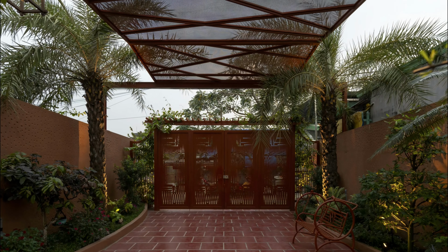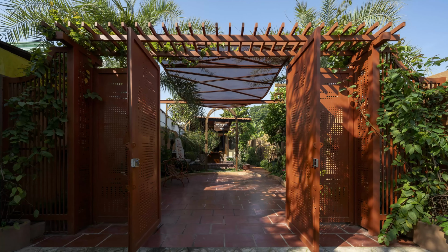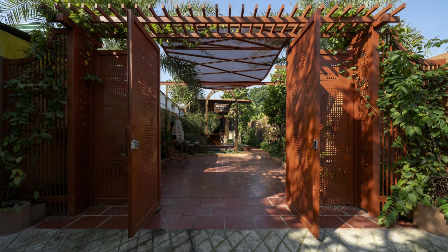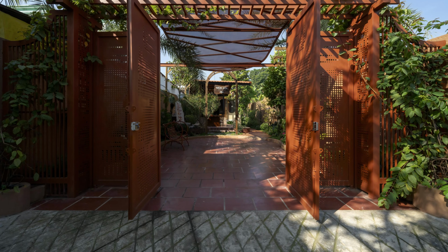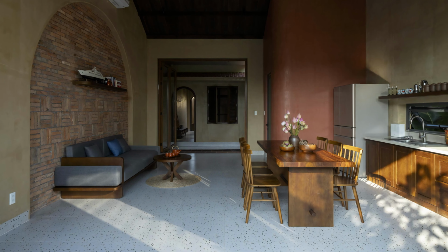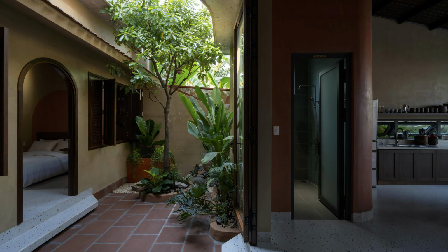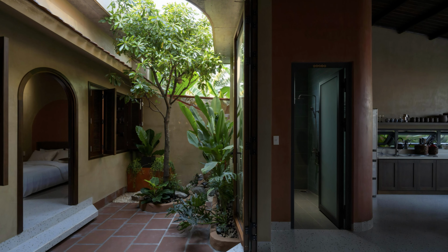A spacious porch, strategically placed for moments of relaxation, invites occupants to immerse themselves in the tranquility of the surroundings. The living room and kitchen, intentionally positioned outdoors, are separated from the bedroom, creating a balanced and functional living space.